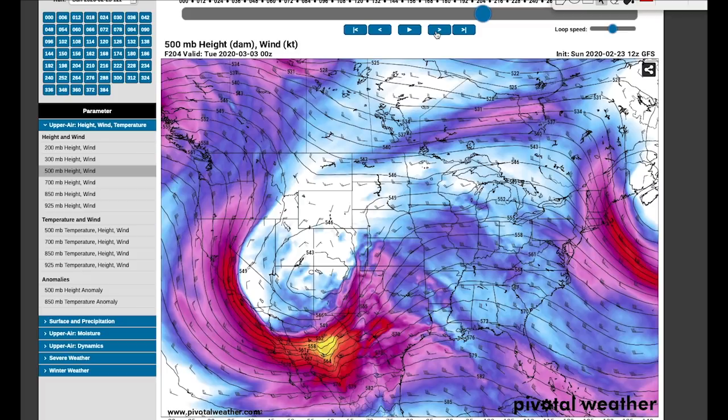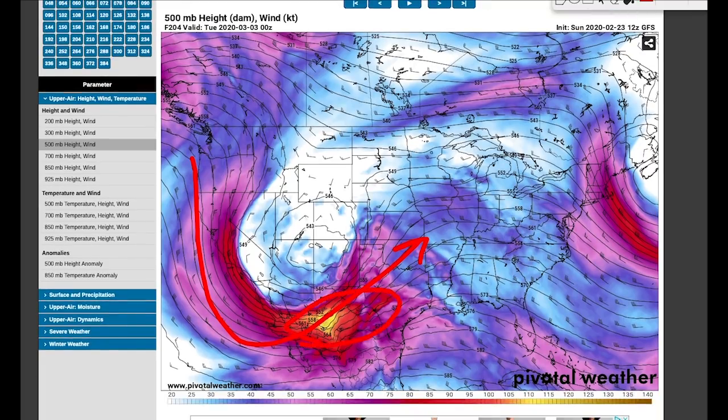This is the thing we want to keep an eye on. This is around the 3rd of March. There's a little system that comes in. It's actually a pretty powerful looking thing. The jet streak here is 110 knots, which is like 120, 130 miles an hour. In the southwestern United States, you see that divergence.